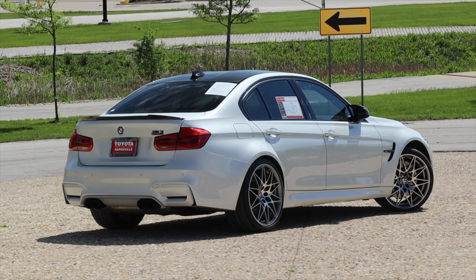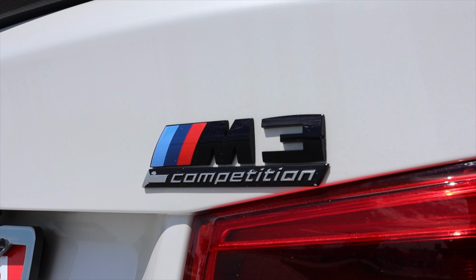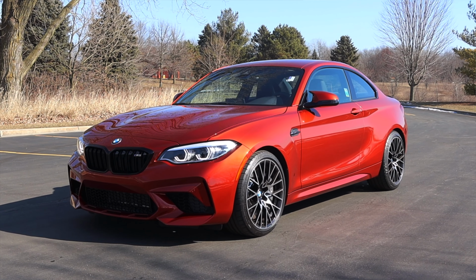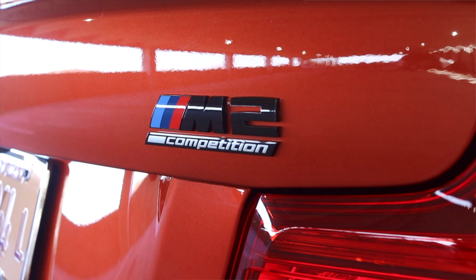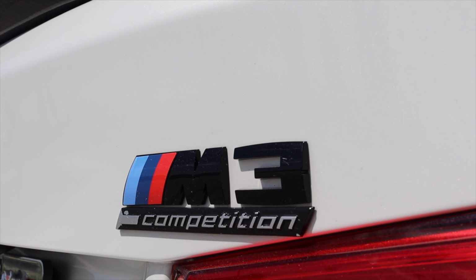Now, I am super excited to be driving this here M3 Competition, if you couldn't tell already, for a couple of reasons. First of all, the Competition is a more livened up version of the M cars. There's the M2 Competition, of which I've reviewed in this beautiful sunburn orange. There's also an M4 Competition. There's even an M5, M8, X3 Competition. But today I'm filming the M3 and I can't be more excited.